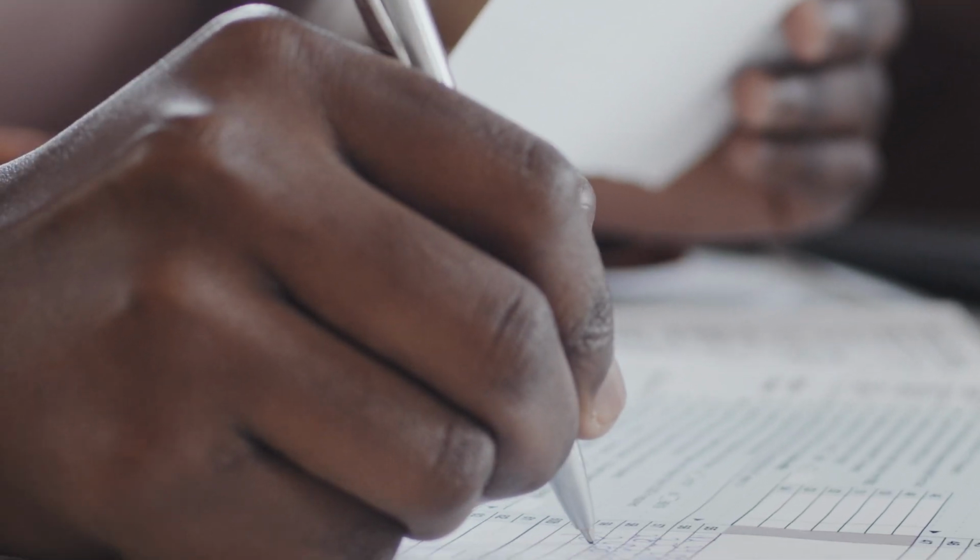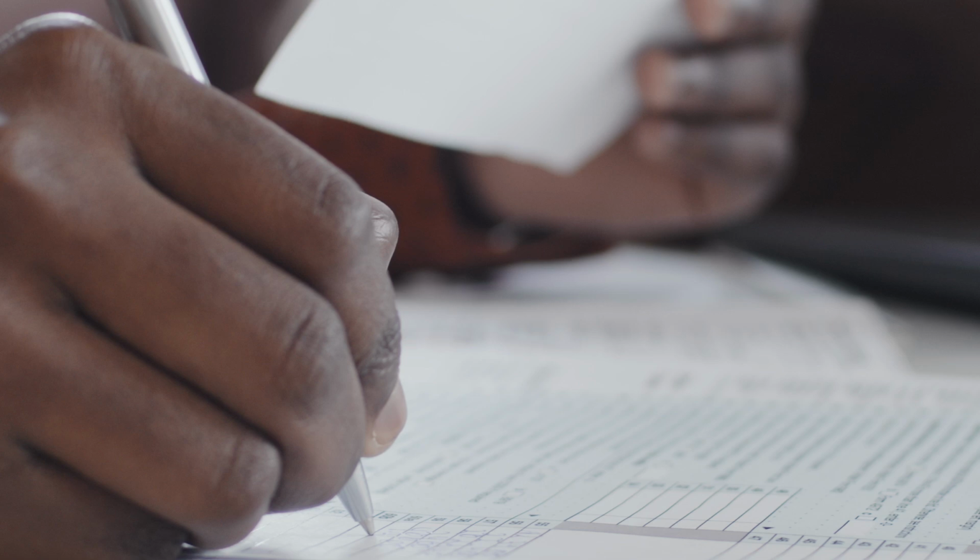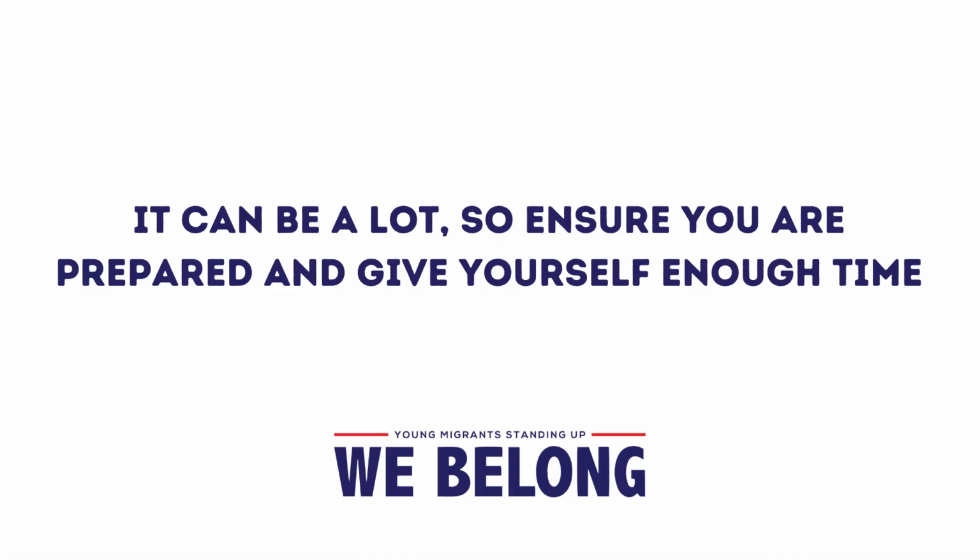If you don't have settled status in the UK and you want to go to university with student finance, the process isn't always easy. You must provide evidence documents to show how you fit the different criteria. If you have limited leave to remain, you'll need proof of living in the UK from the time you first arrived up until the point of applying for student finance. It can be a lot, so ensure you're prepared and give yourself enough time.